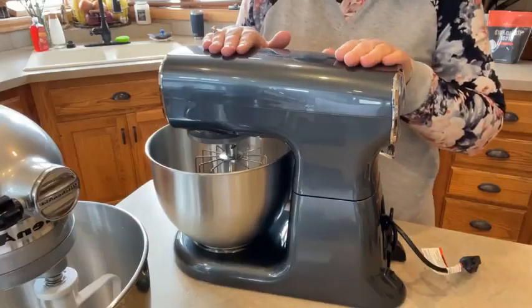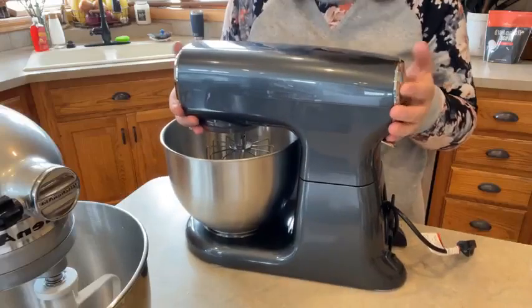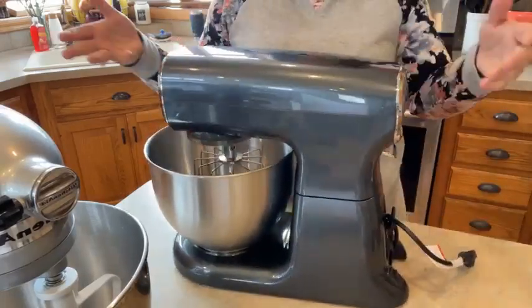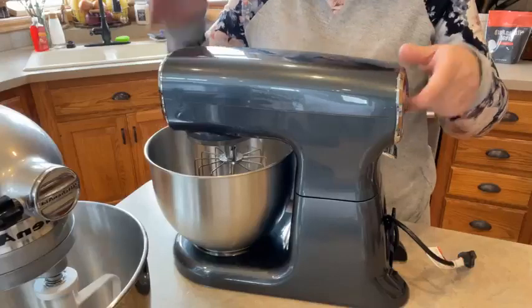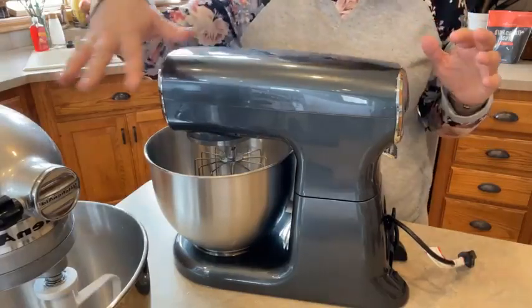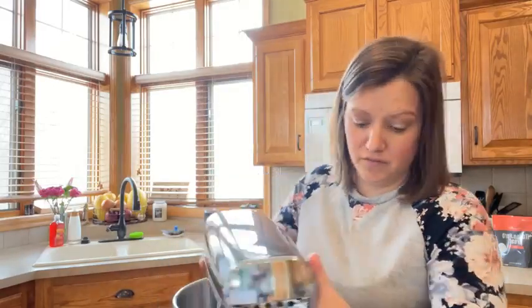So I do like that this has a very obvious close with the click, and then the handle feature is super nice. In terms of weight, the KitchenAid's 26 pounds. This one is like 16.6. So if weight is something of an issue for you, this one definitely is significantly lighter. I haven't tested this. I know one thing is when you're using it, you don't want them flying off the counter. So that is something I will definitely look for as I'm testing this.